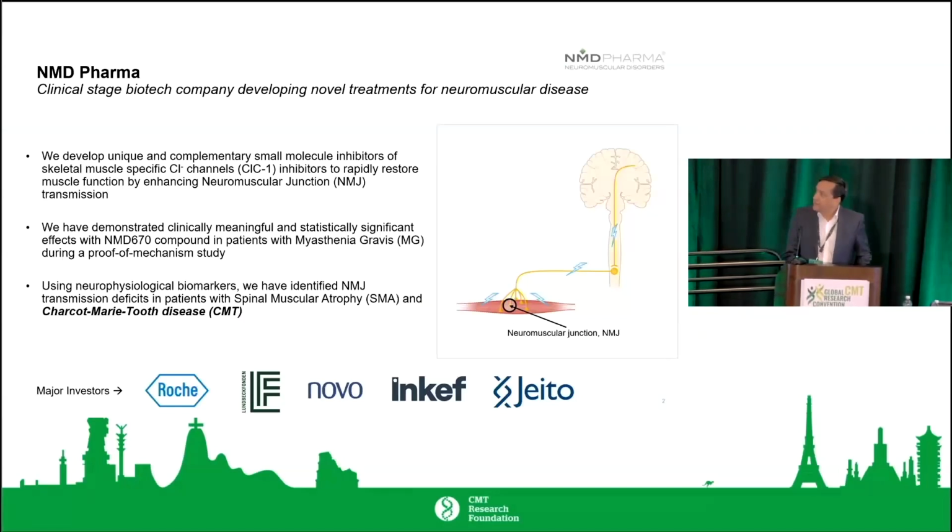As a general statement, we're developing a CLC1 channel inhibitor. It's a chloride channel type 1 inhibitor to increase muscle strength and function in neuromuscular diseases. And we have demonstrated already some clinical benefit with this molecule in a proof of mechanism study in myasthenia gravis. And we are using a set of biomarkers that are translatable from the preclinical studies into the clinic that I will share with you today. And from there, I will take you in what is coming moving forward for CMT.